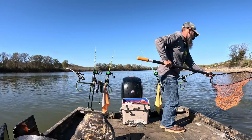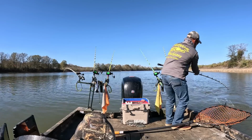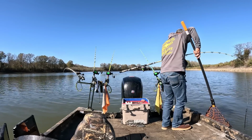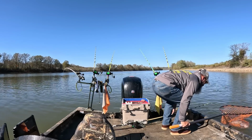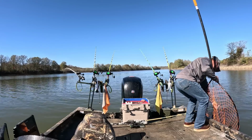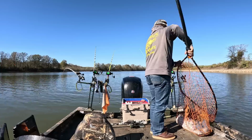Man, did y'all see? I mean, he just comes screaming to the boat. I thought for sure that was a gar. Come here, buddy. Let's get you in this net. Gotta be gentle with him. Come on, buddy. There we go. Man, I thought for sure that was a gar. That had all the earmarks of being a gar. I mean, he's not a monster, but he was just barely hooked.